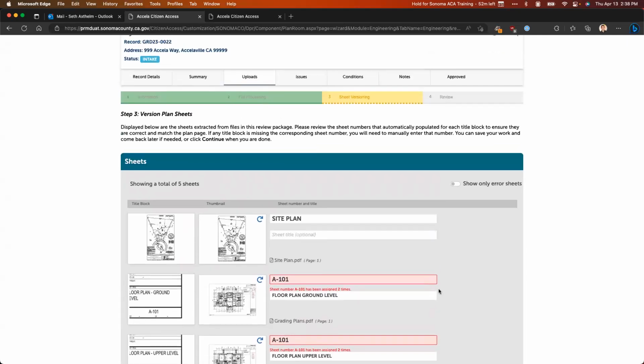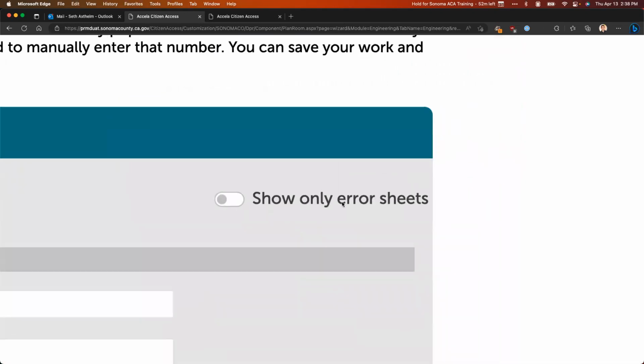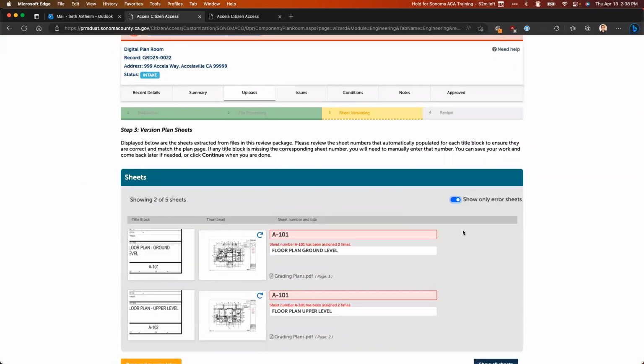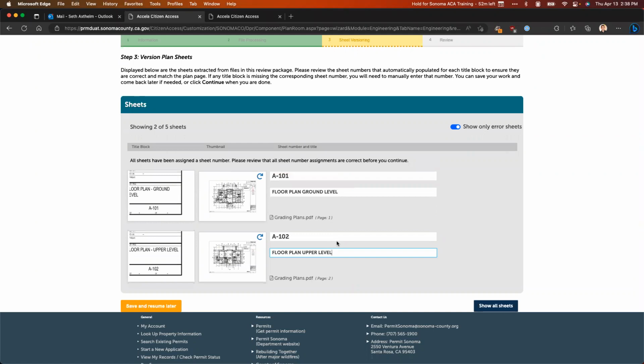So I can easily scroll through and see everything. Now, if I had many more sheets and several duplicates, and I want to filter out all the sheets that are identified correctly and just look at the errors, in the upper right-hand corner, there's a show only error sheets toggle. I'm going to toggle that right. And it's just going to show me either sheets that do not yet have a sheet number entered, or any sheet numbers that are duplicates. So in my case, I made that duplicate myself, so I can come back in here and correct it to the correct sheet number.